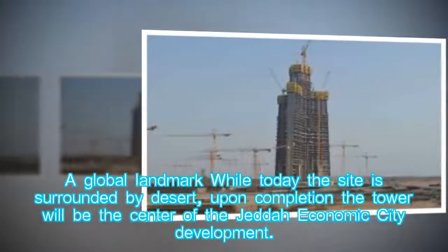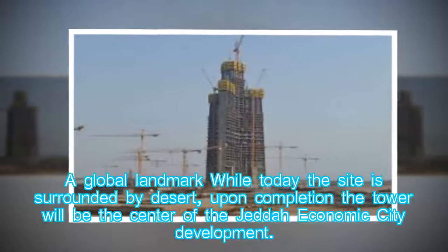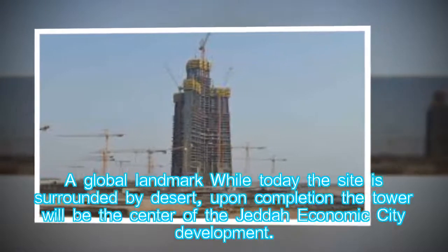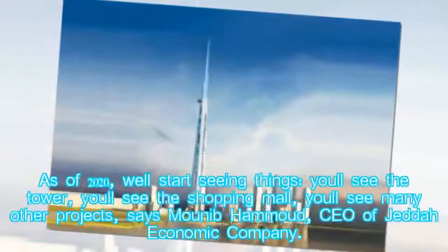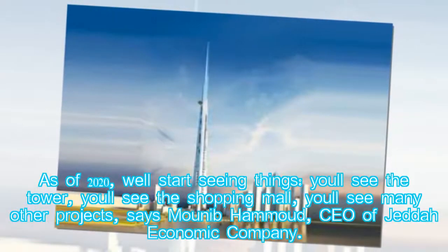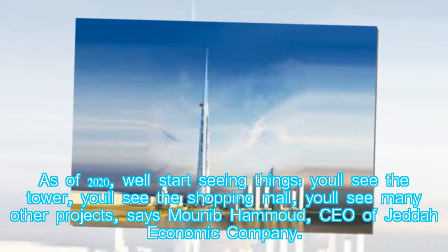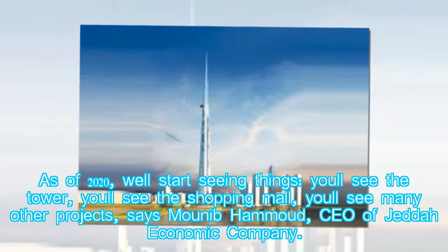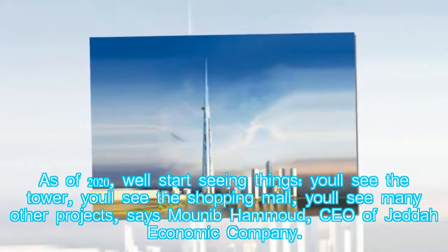A global landmark. While today the site is surrounded by desert, upon completion the tower will be the center of the Jeddah Economic City development. As of 2020, we'll start seeing things. We'll see the tower, we'll see the shopping mall, we'll see many other projects, says Mounib Hamoud, CEO of Jeddah Economic Company.